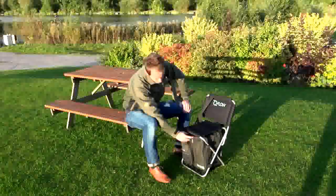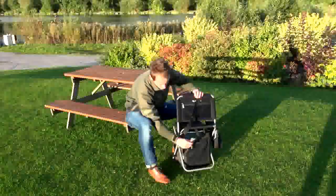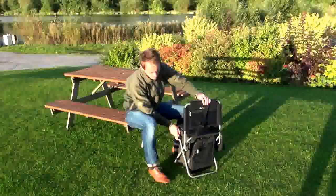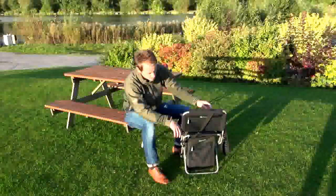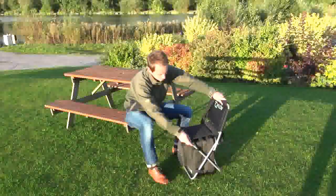It has two sections. The front section of the bag is used for all your tackle items. The back section of the bag is then used for all your lunch, flask, etc. when you're needing a break for a cup of tea. We have a full neoprene seat on here with extra pockets on the back and front.